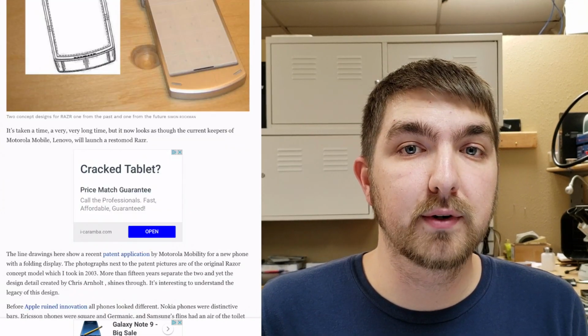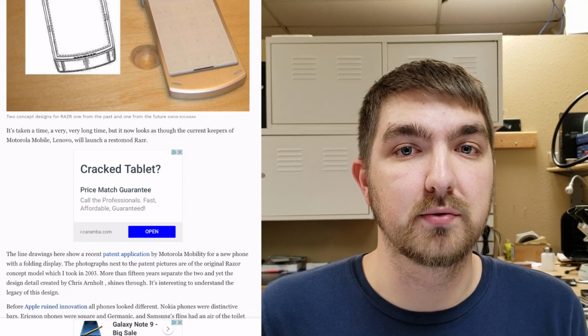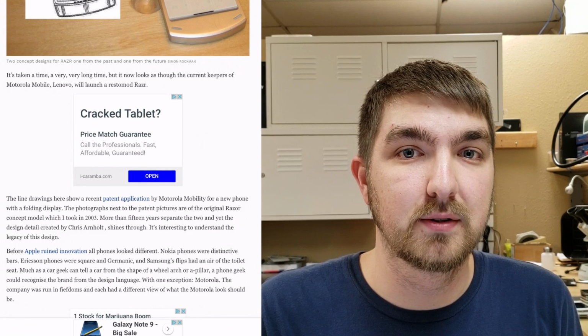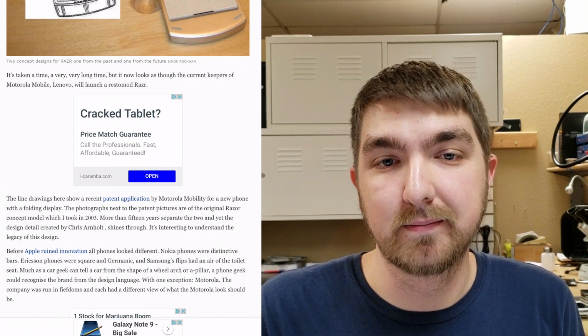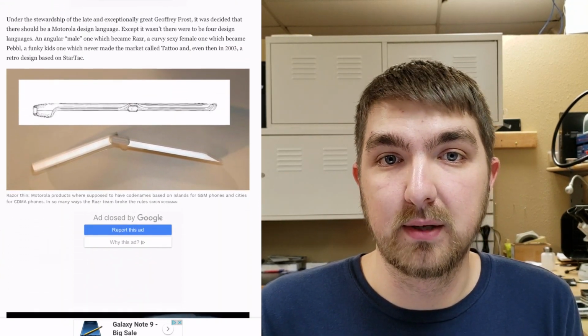It was rumored that they were going to cost $1,500 US and they were going to release 200,000 of these. That would equal out to $300 million in sales. That's a lot of money. This all started because Motorola actually filed for a patent for a foldable phone, and it is believed that this is going to be the next Razr.